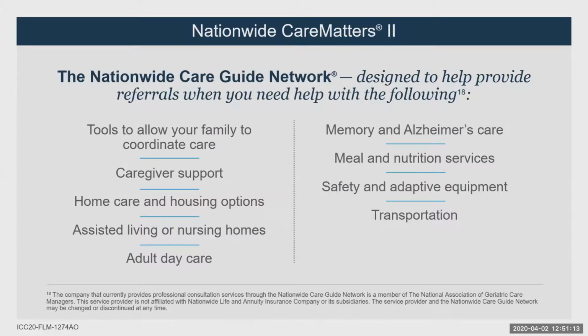Last, I just want to finish on this slide. We'll see if we have any questions. The Care Guide Network. This is a free service to anybody that's ever purchased long-term care with Nationwide in the past. This includes the LTC rider. So if you've sold maybe our IUL with an LTC rider, make sure you pay attention because this is good news. It does everything that you see on the screen.